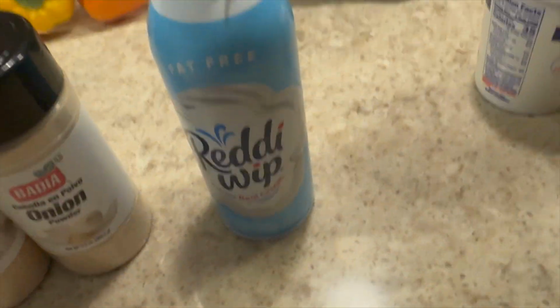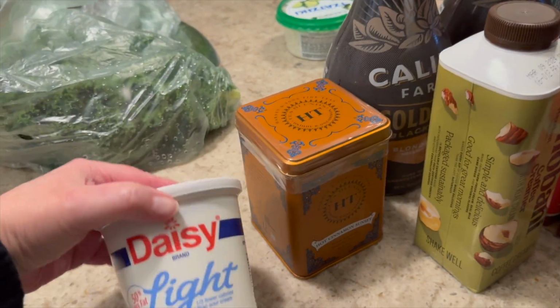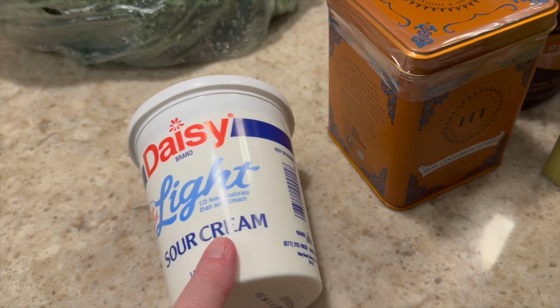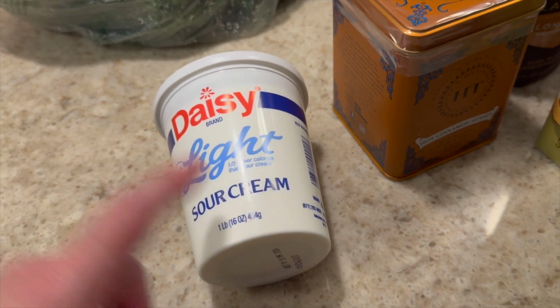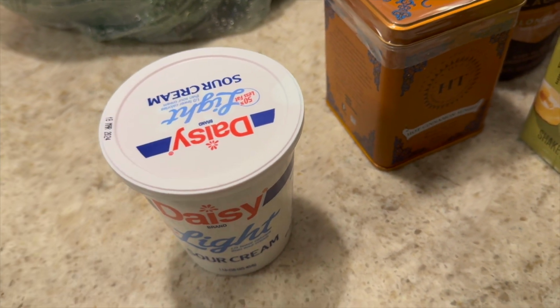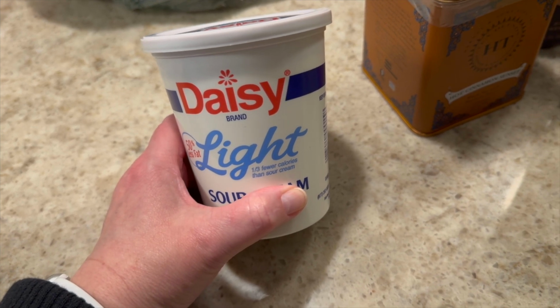So that'll be fun to have. And here's my last little group of things. So I got the light sour cream. If you know, you know, I always have to have this with my omelets. If I don't have the tzatziki, I mix 2 tablespoons of this with 2 tablespoons of picante sauce, and I dip my little quesadilla in there.